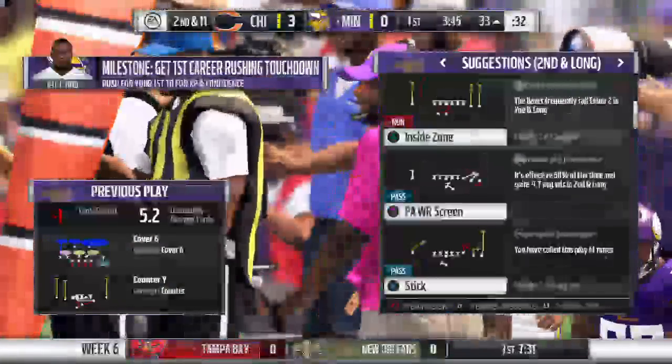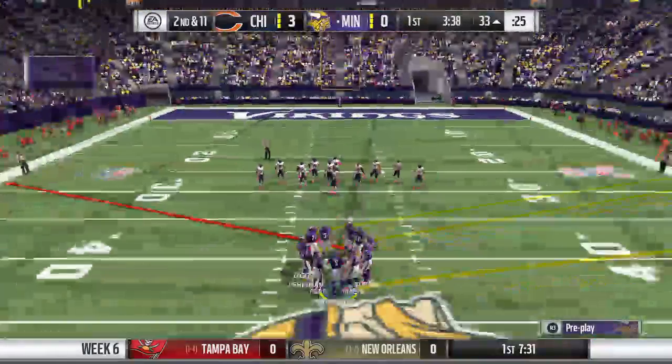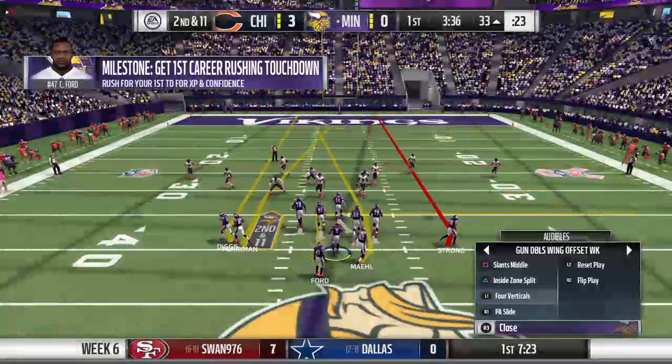Well, in that play, the expression, don't blink, you might miss something, certainly applied. That was fast. Defense diagnosed the play, and it was over in a heartbeat.